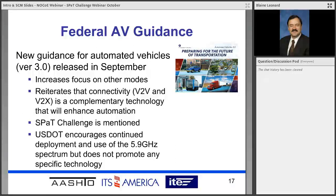As I'm sure many or all of you know, the US DOT recently issued version 3.0 of their automated vehicle guidance document. Several things are interesting in this document. I don't know how many of you have read it, but I'll just point out 3 or 4 things that I noticed in the document. First of all, it increases the focus beyond just light passenger vehicles to other modes, freight and transit and some other things. And so there's discussion about how these technologies might work in those areas.